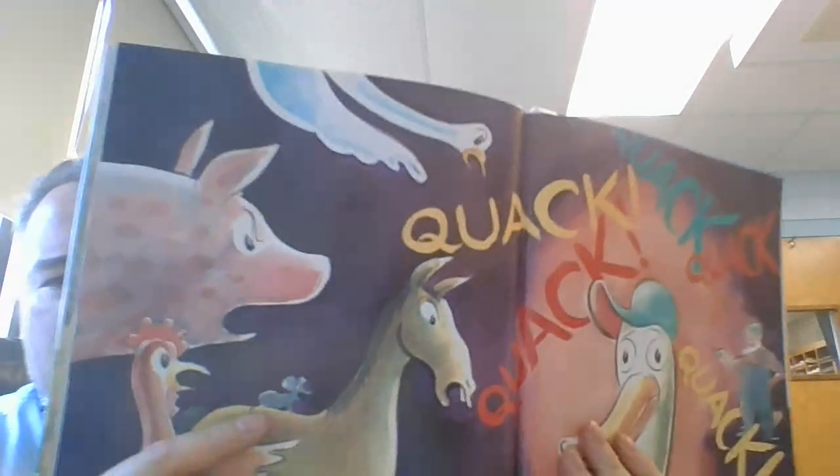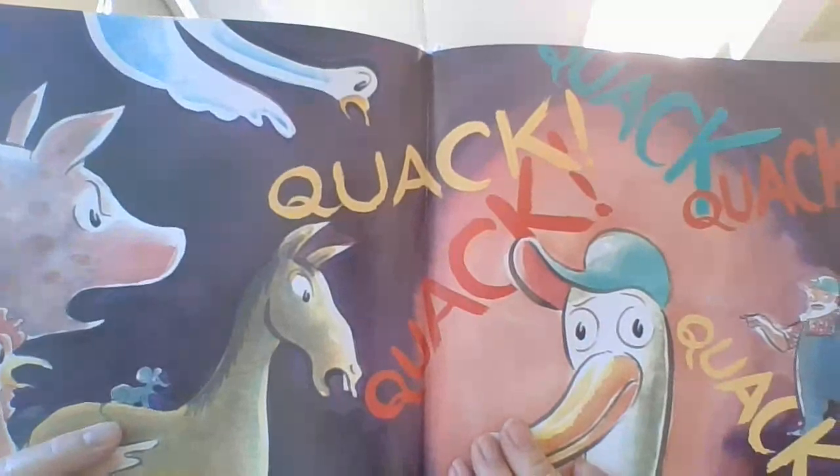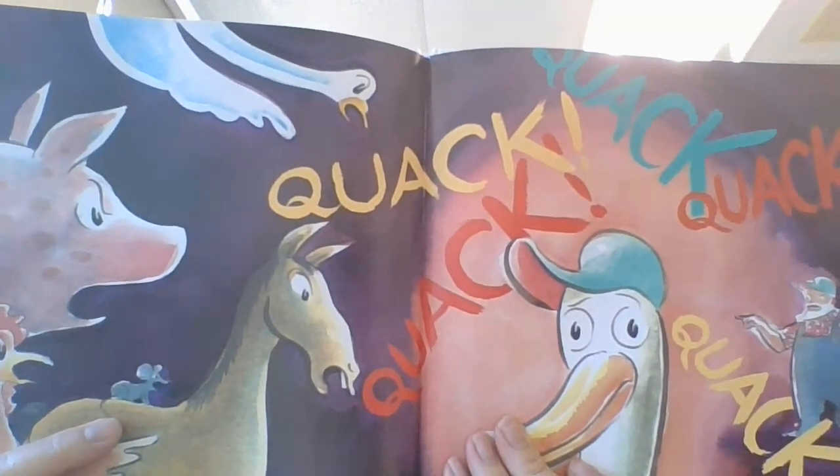Take a look at that. All the animals and all the farmers are quacking. Such a silly story, isn't it?